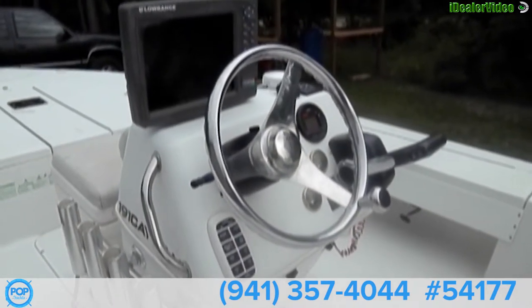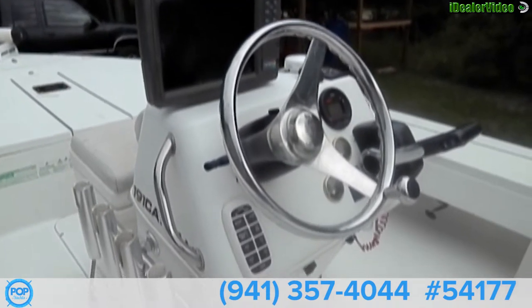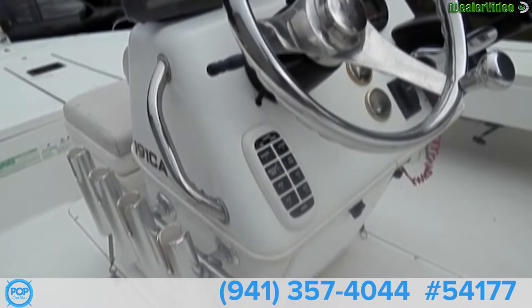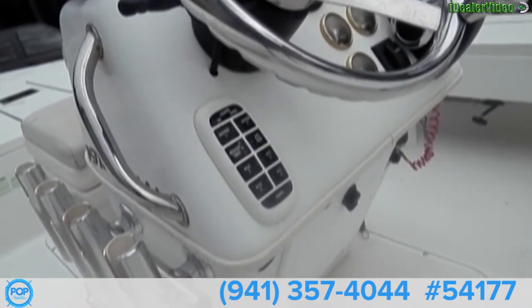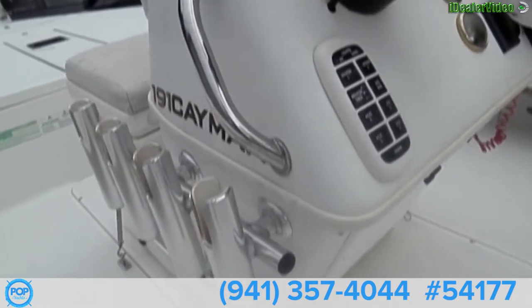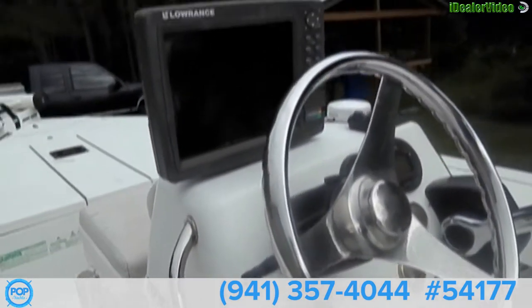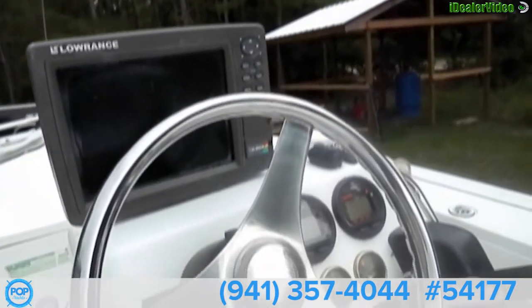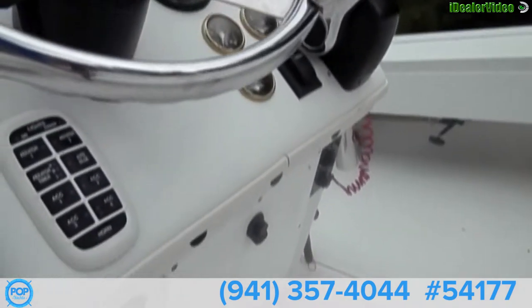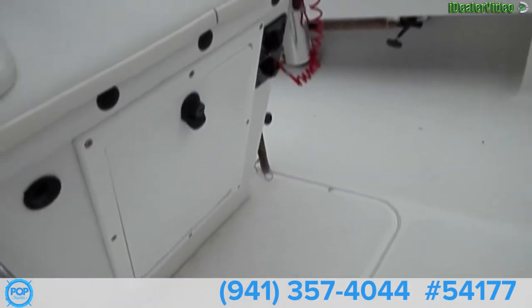Has a Lowrance GPS depth sounder fish finder combo. Various controls for the bait wells and bilge pump. Some more rocket launchers on this side, total of 8. A little storage down here and fire extinguishers in there.